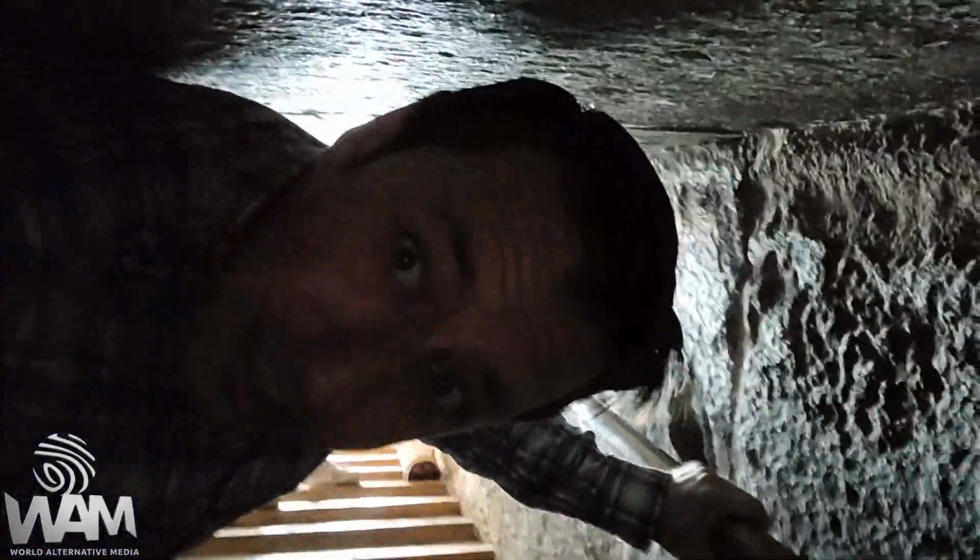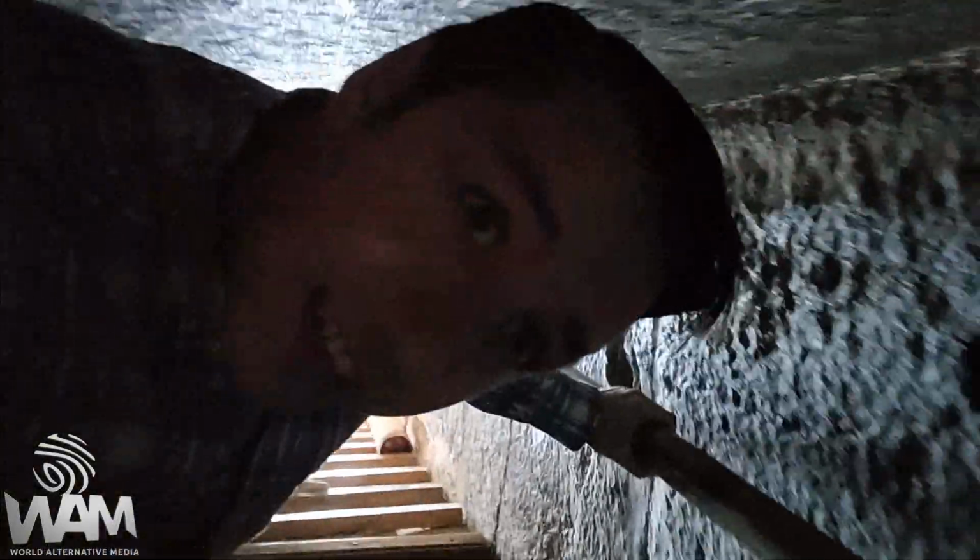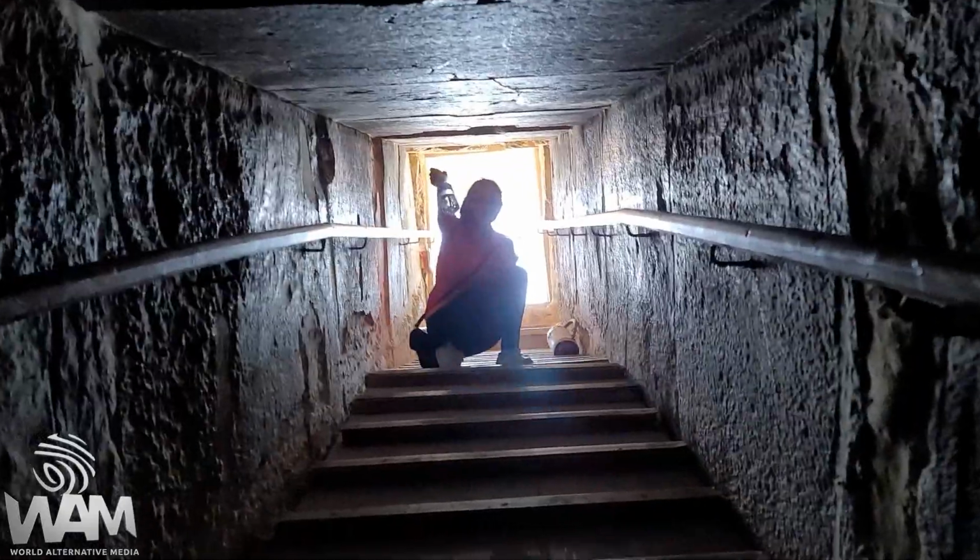Entering the bent pyramid right now, and this is crazy steep and crazy short. Wow.